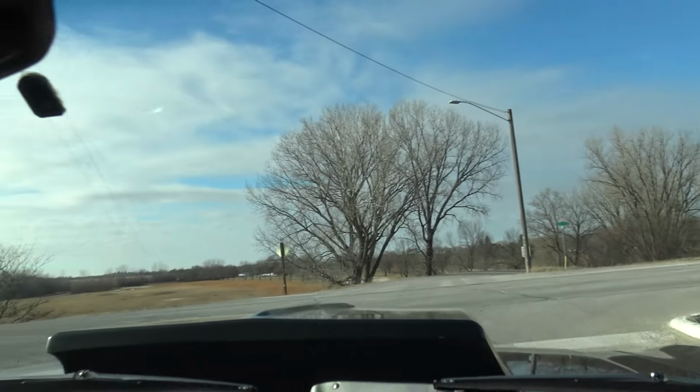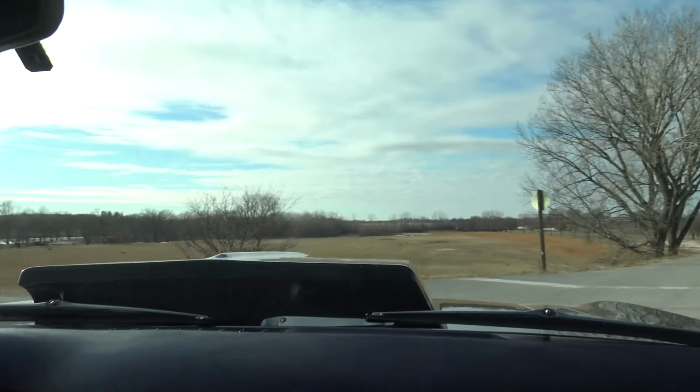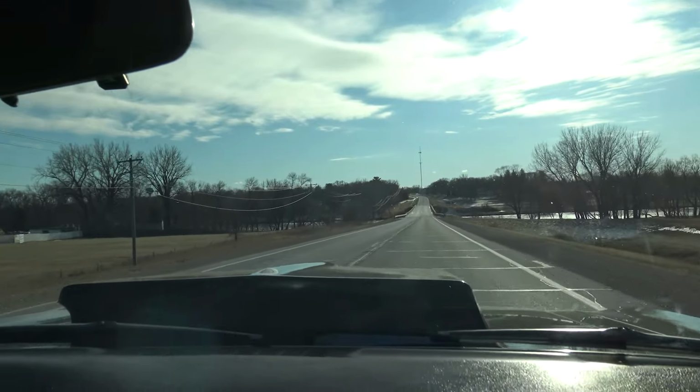This is one of the fastest classic cars, guys, that we have ever had in our dealership. We've had some good ones, but this is one of the faster ones. And they don't get much faster without putting a parachute on them and a roll cage. Yeah, this thing's sweet.